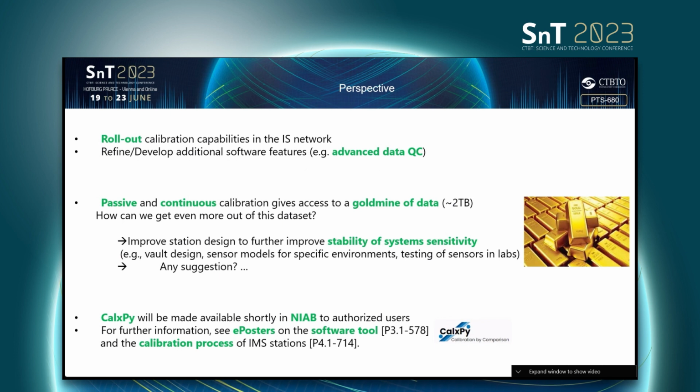For example, we can think of improving the stability of the system sensitivity through volt design or many other things. But basically, if anybody has any suggestion, I think there is room for creativity here. And just before ending this presentation, I would like to advertise that if you want to know more either about the calibration process or the software tool, there are e-posters related to it.